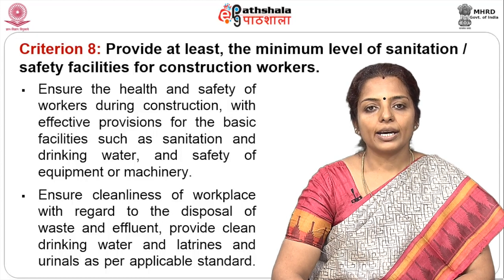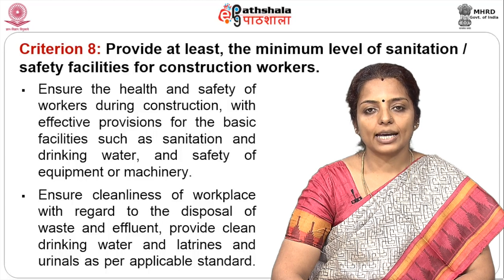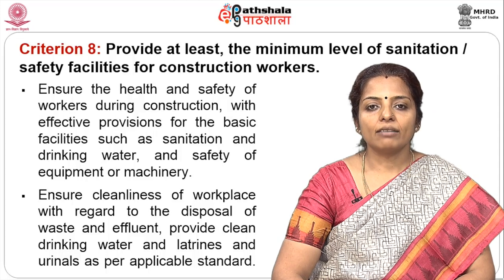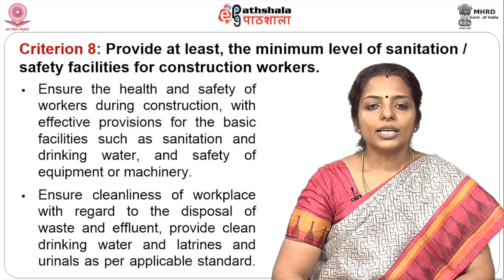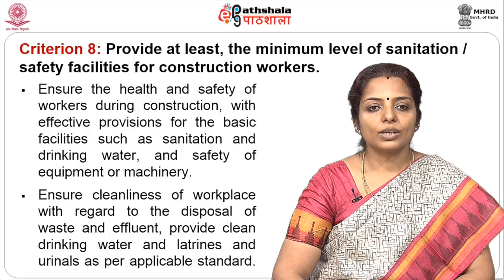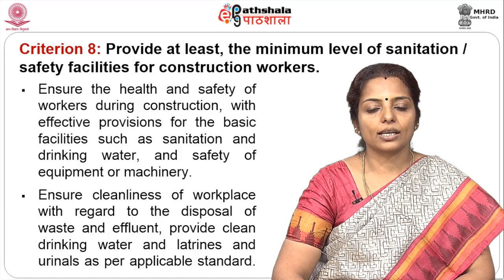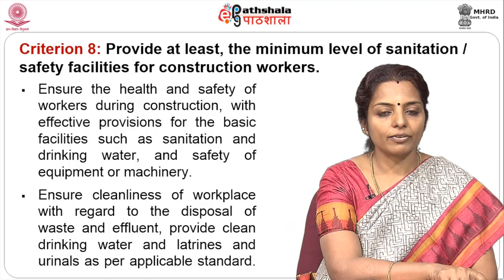There is also another way in which the safety of the workers can be enhanced through psychological means, to ensure that all the workers have some kind of insurance that must be organized by the contractor. Ensure cleanliness of the workplace with regard to the disposal of waste and effluent. Provide clean drinking water and latrines and urinals as per applicable standards, which means even on the site, apart from the safety of construction workers, we must ensure that the waste or effluents that come from the latrines, toilets or urinals that we provide must be safely discarded.